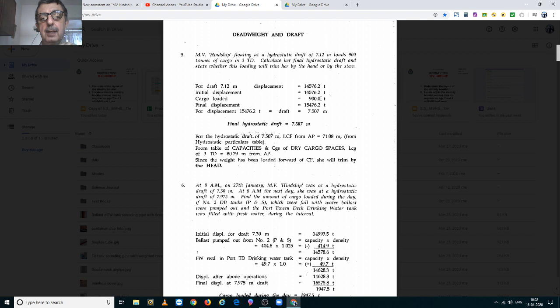We are now loading 900 tons of cargo. You add that to the initial displacement, 14,576.2, and you get her final displacement to be 15,476.2 metric tons. Now with this displacement, we enter the hydrostatic tables to find her hydrostatic draft.